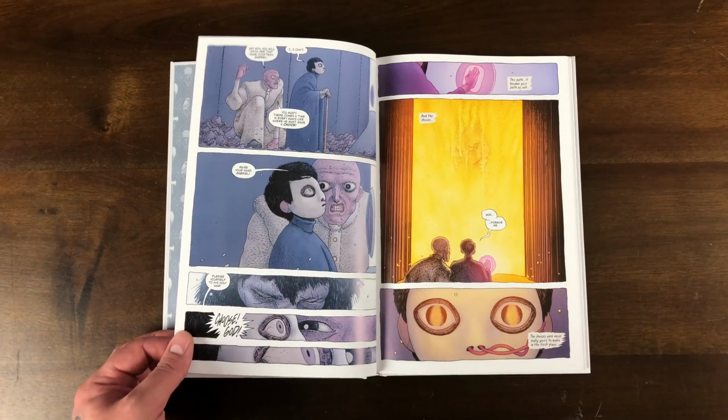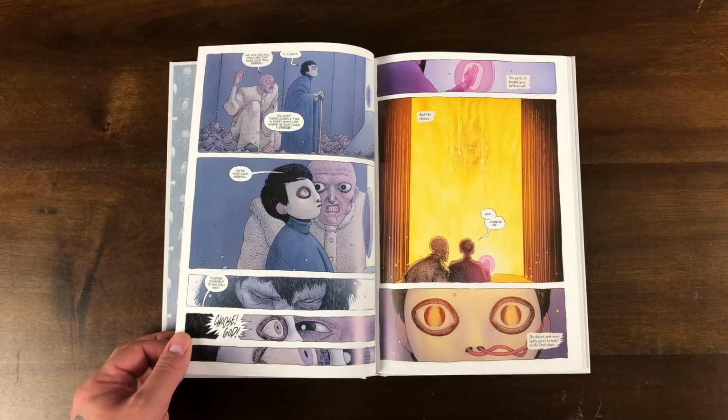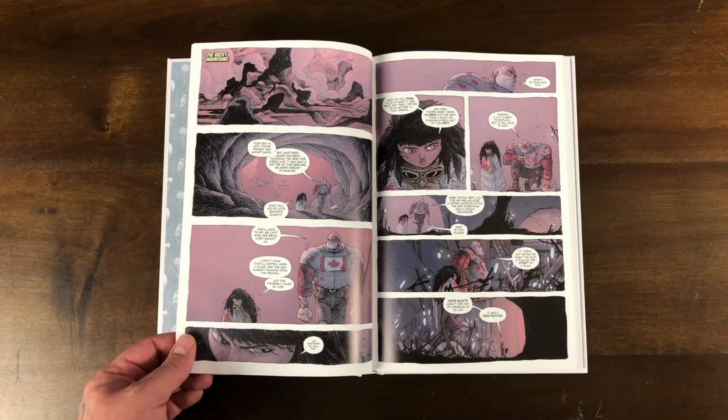So the priest, the boy's got a Court of Owls vibe going on, right? Yeah, look at how crazy the father is. He is just a psycho. It almost reminds me of the priest guy from Berserk, from the Conviction arc. It's like that type of crazy religious nut.